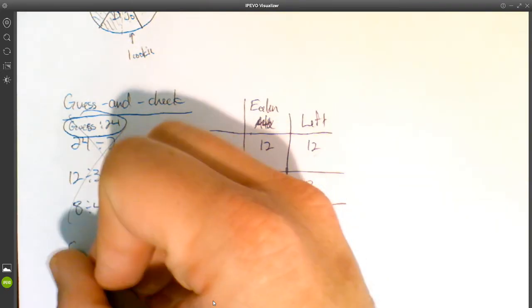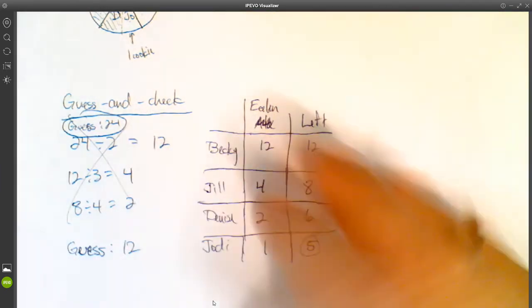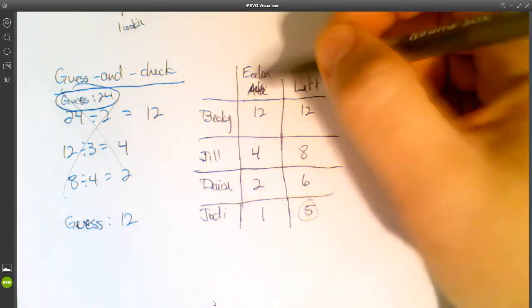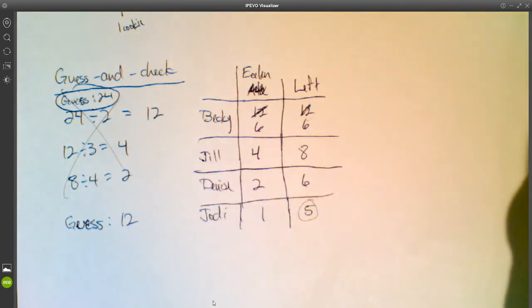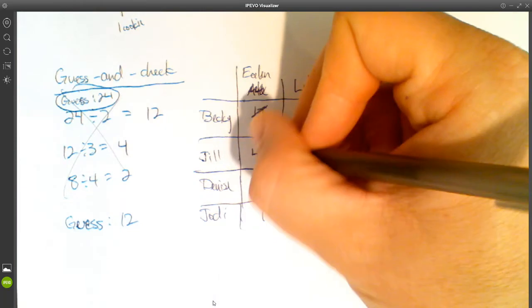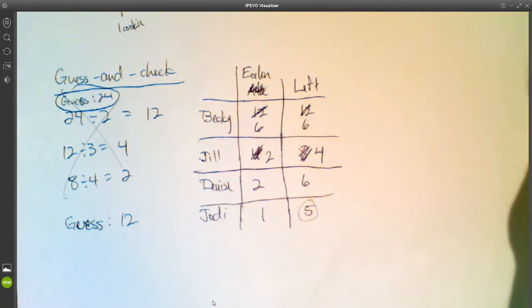So then maybe you make another guess. Well, you make another guess and you say 12, right? So Becky's going to eat half of them, so that means she's going to eat 6, which means there are going to be 6 cookies left. Jill eats a third of what's left. A third of 6 is 2. So 6 minus 2 is 4, so there are 4 cookies left now.